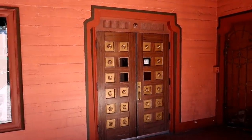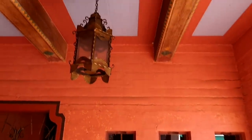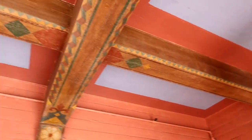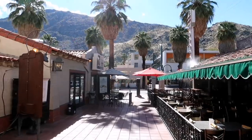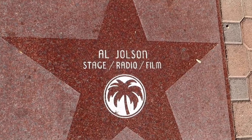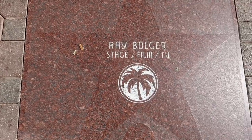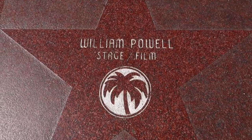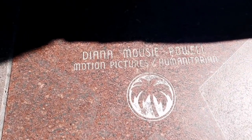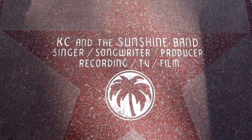Well, we can't get in, but here's the box office and everything. All right, let's move on. We do have to acknowledge Al Jolson. He was one of the biggest stars of his day. The Scarecrow from Wizard of Oz. And there's the man, the hero, William Powell. And of course his wife, Mousie Powell. Ruby Keeler. AC and the Sunshine Band, huh?